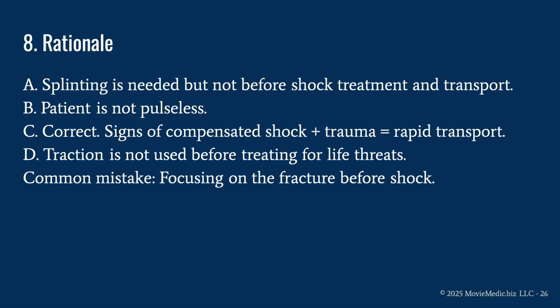Why? A is wrong because splinting is needed but not before shock treatment and transport. B is wrong because the patient is not pulseless. C is correct because signs of compensated shock plus trauma equal rapid transport. Let's get it moving. D is wrong because traction is not used before treating life threats. The common mistake here is focusing on the fracture before the signs of shock.